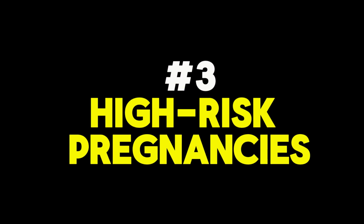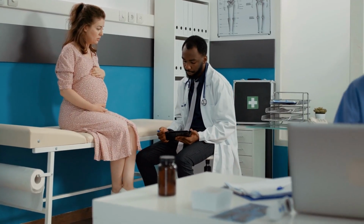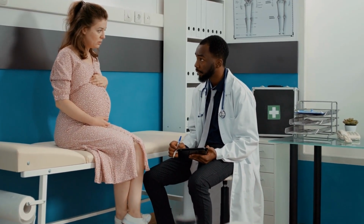Number 3, high-risk pregnancies. Under that umbrella of high-risk pregnancies, there are many conditions, situations, body types, just a slew of things where in some cases, manual lymphatic drainage would be beneficial for some women, and in other cases, it will not. Definitely want to get consultation from your specialist to see if it's indicated or contraindicated.